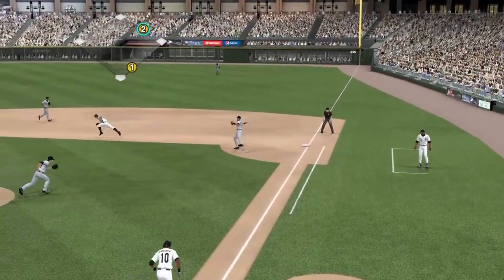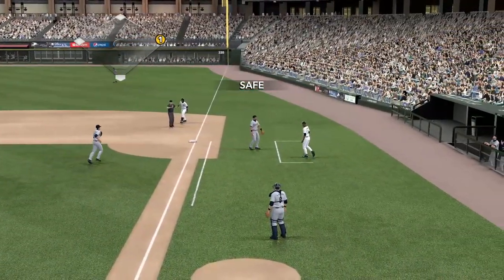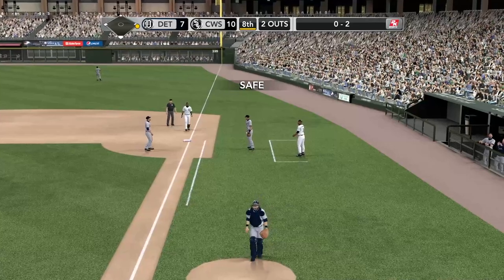And a ground ball, Cabrera. That's one out. Over to first, he is safe. Almost a double play, not quite enough time.